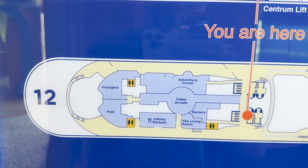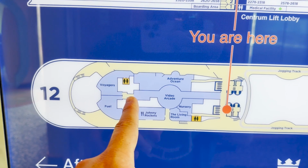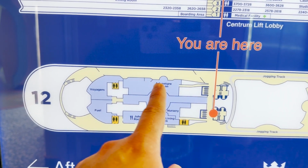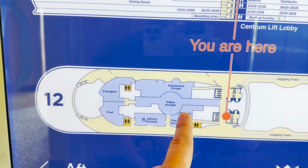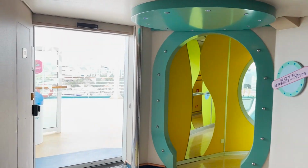No more. Back at the map once again. So we shot through the middle there, saw the video arcade all the way to the back, the entrance to Fuel and Voyagers, and then we came around here, saw that entrance to that playroom over there, and then on this side, the entrance to the living room and the nursery. Now we saw Johnny Rockets, but we didn't see Johnny Rockets, so let's head outside over here on the starboard side and take a look at that.